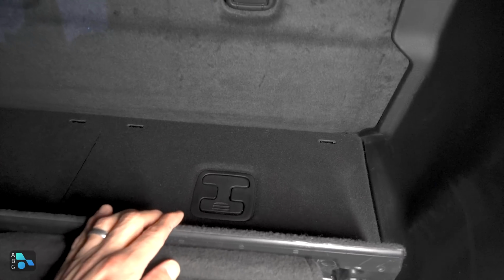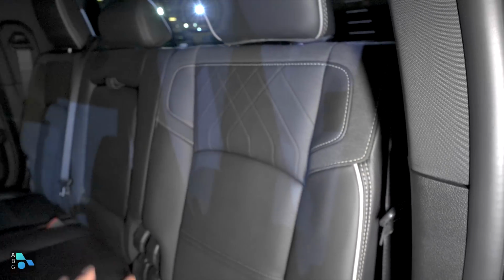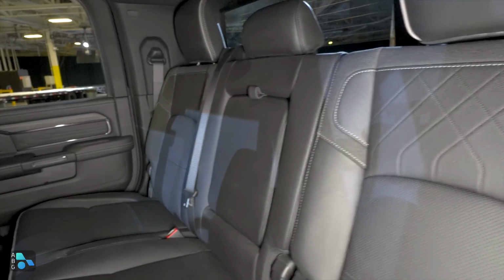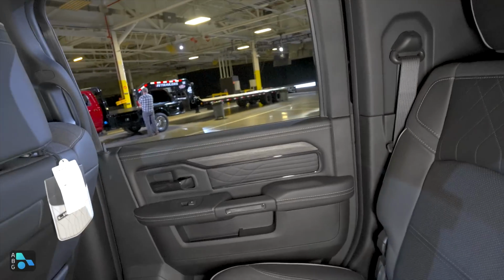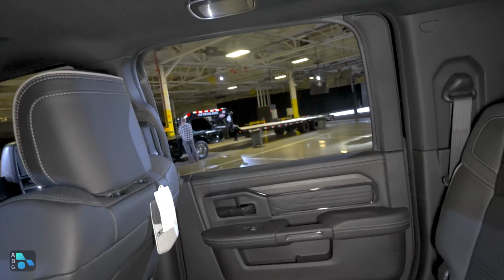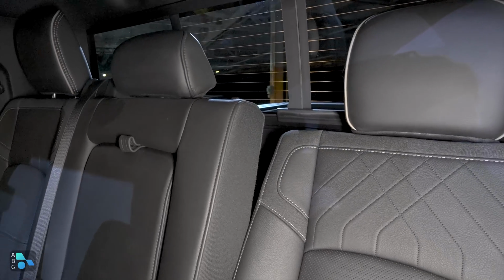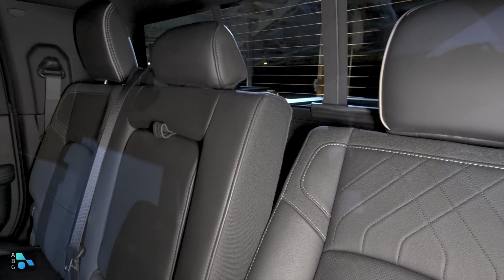There's some storage over here under the floor, but you can also recline the rear seat backs. That's pretty unique because we get a significant amount of recline. I'll go ahead and hop in here so I can try and show you this if I can. I've reclined it, and that's the amount of recline we get in this seat back design. Quite a lot of recline.